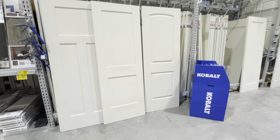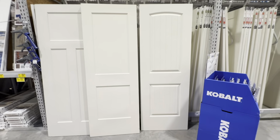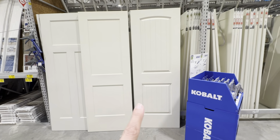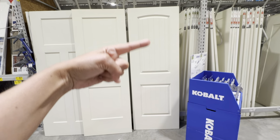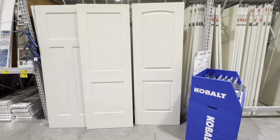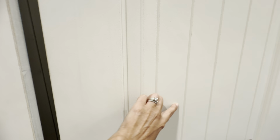And this has 2 different options, so let me flip the camera around and talk about them. Okay, so as you see, there's the 3-panel that we just discussed, and now we're looking at these 2-panel doors. There's 2 options here that they call this the 2-panel with the rounded edge at the top, and this one also has these vertical lines into the material on the front. It's sort of notched out if you see here, but otherwise they are the same.